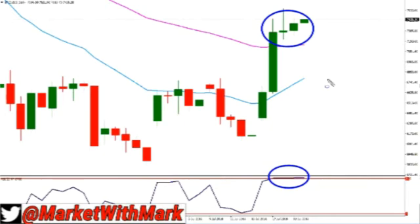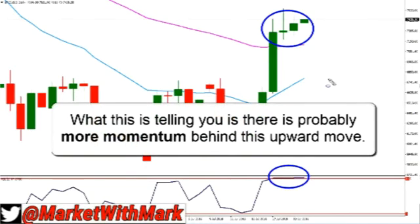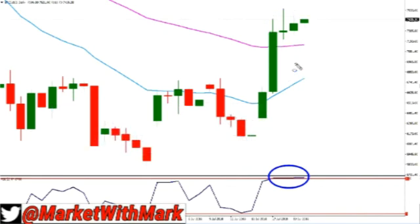The information it's giving you is that, number one, the momentum on this move is not done yet. In other words, there is probably more momentum behind this upward move. Because here's the thing, if it was going to have a pullback, it should have done this by now. Price usually becomes overbought on the RSI and also on the Sigma, and usually it's quickly or indeed immediately followed by some kind of pullback, a reversion back to the mean, back to the averages. It has not done that.